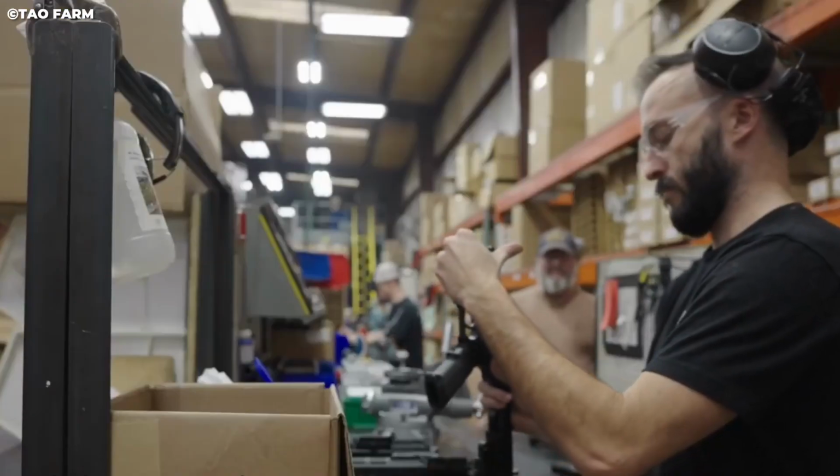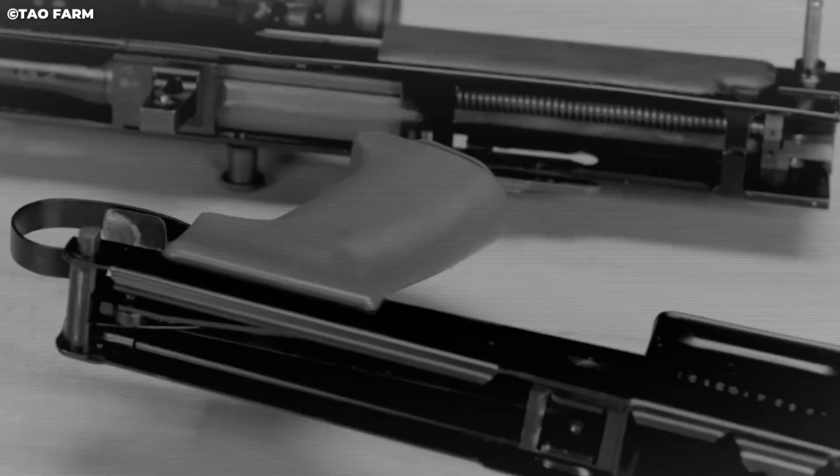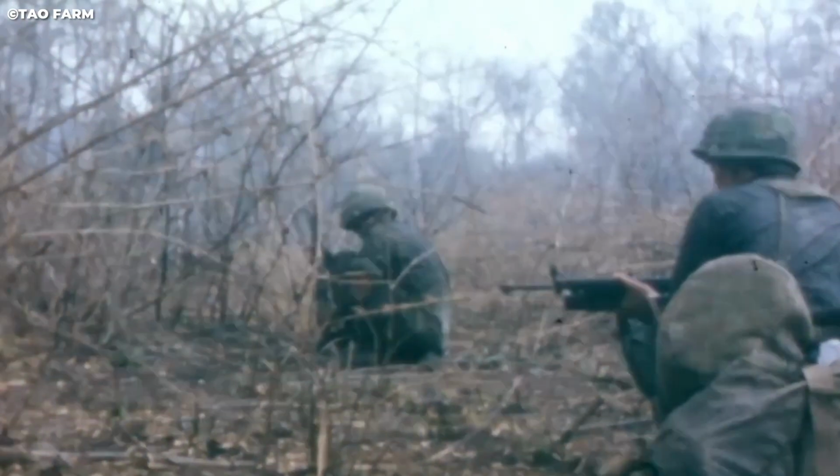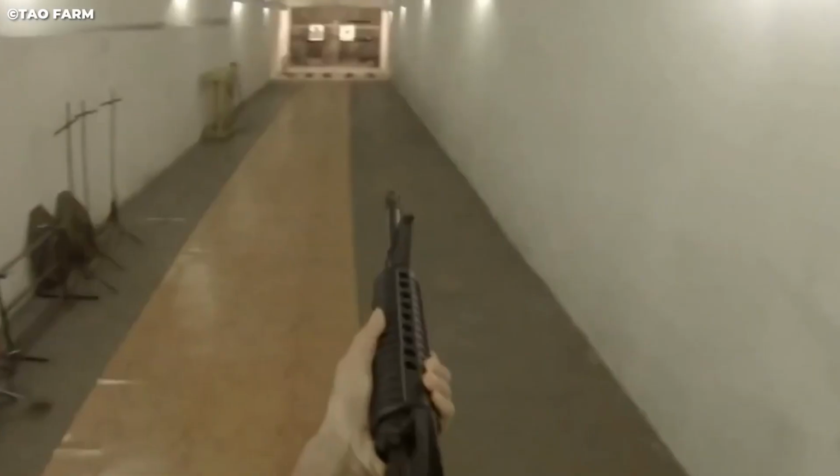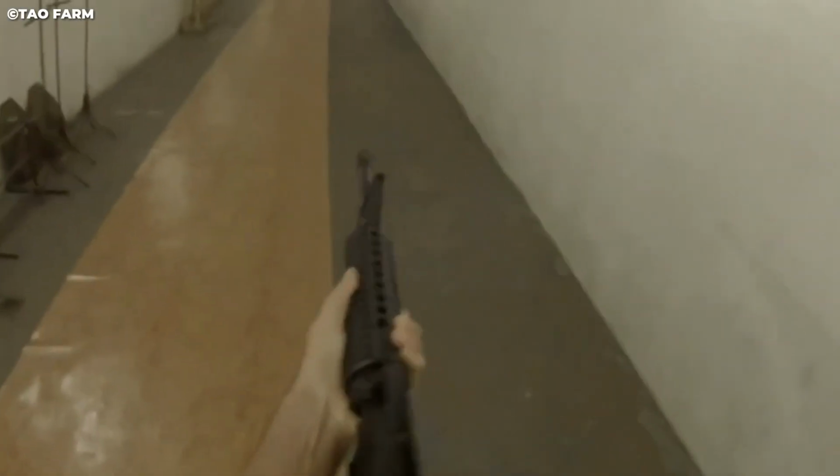It's like a Lego set for gun owners. People could build the exact rifle they needed. This kind of flexibility wasn't just useful, it was a selling point. Manufacturers knew they were giving buyers the ultimate tool for personalization, and they leaned hard into that.